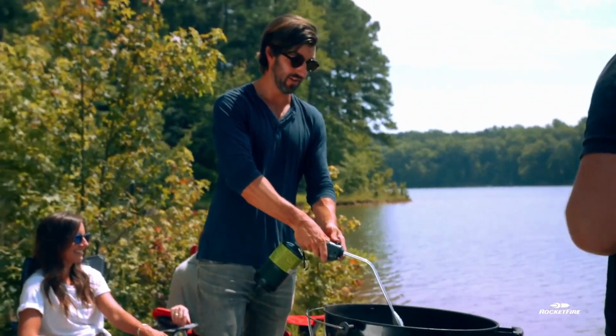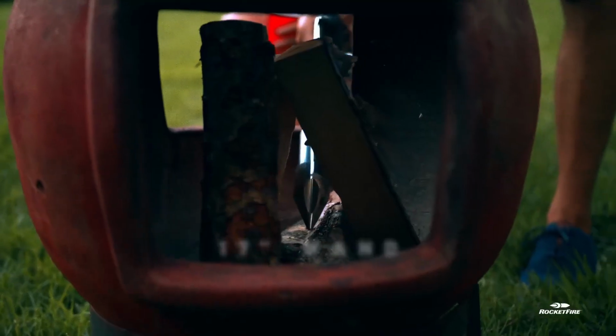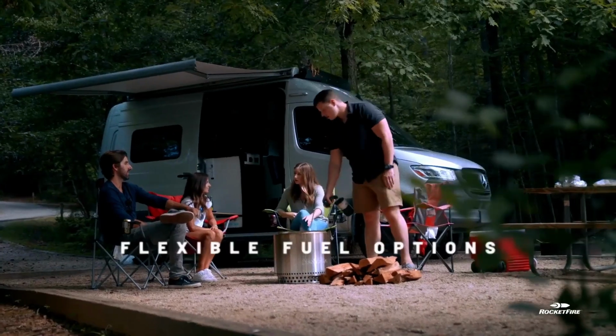A few years back, the creators of this project used Kickstarter to fund it, but now they have their own factory. You can get the ROCKETFIRE for a minimum price of $145.